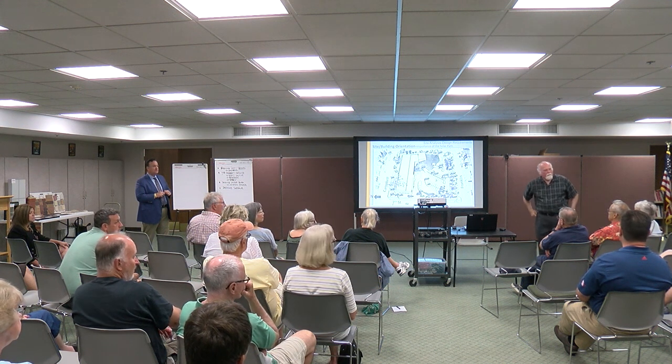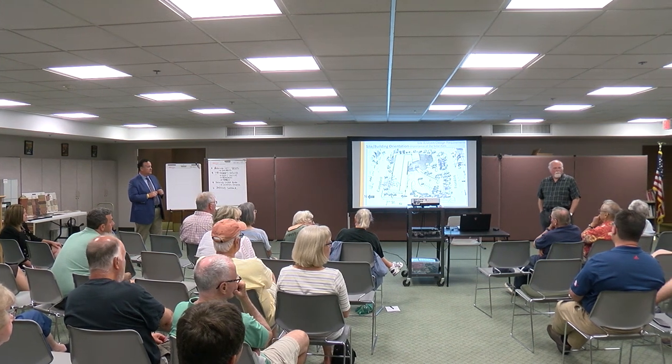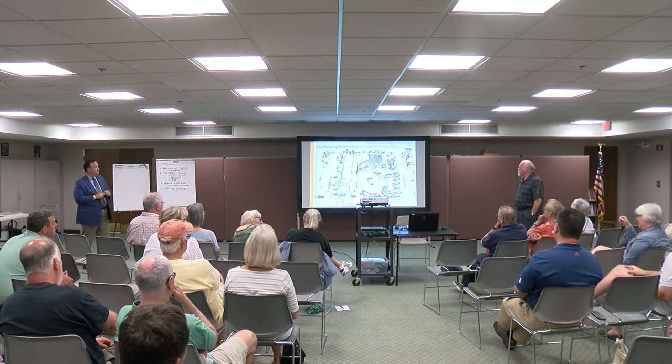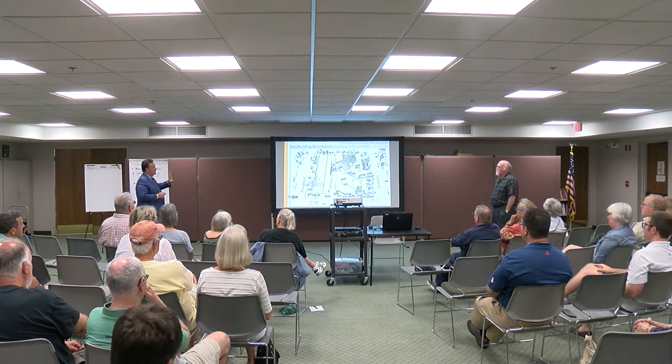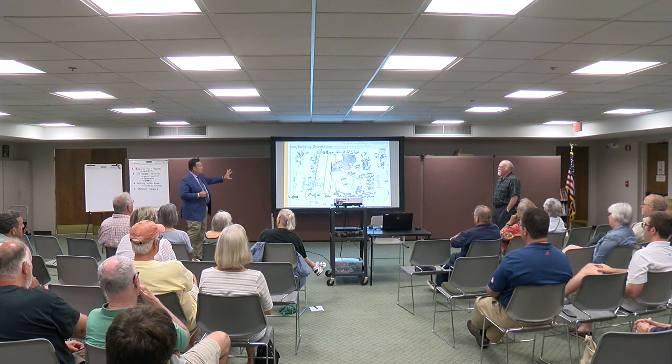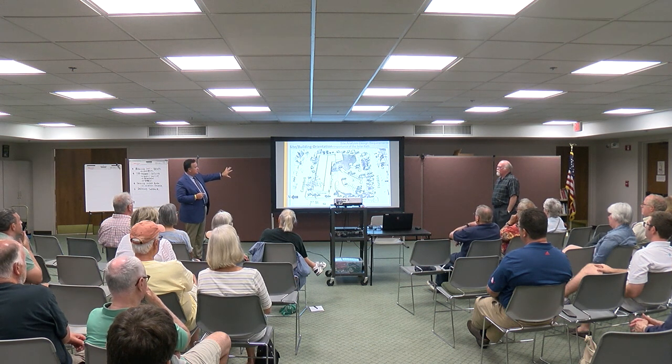I just want to go back to the entrance and the exit. Is the exit going to be by where that park is going to be? As of right now, again, this was a very early sketch. This has not been fleshed out by the city. We have a little more work to do on this in terms of the work with the civil engineers.